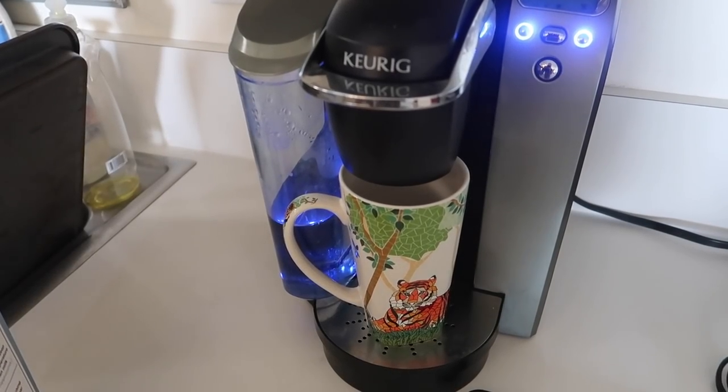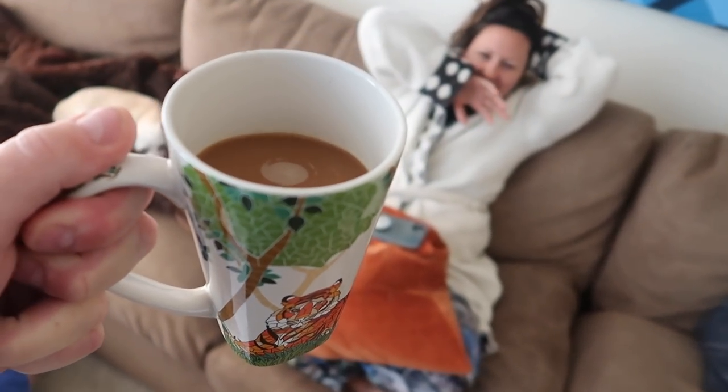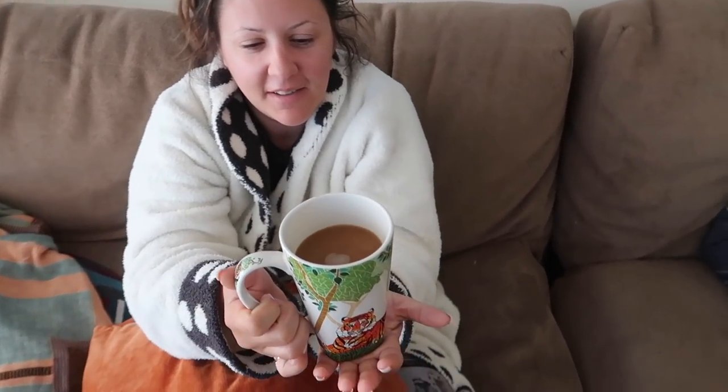Katie wants coffee. And Tiger is going to provide it. There you go. Thank Pixar Charlie. Before the Tiger King was even in existence, I wanted this mug so bad. He got it for me.